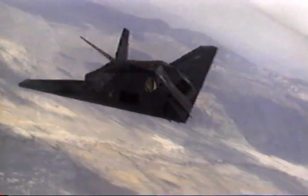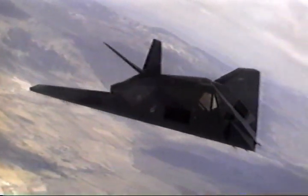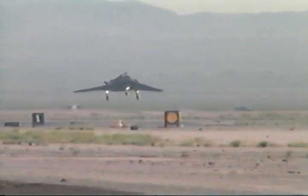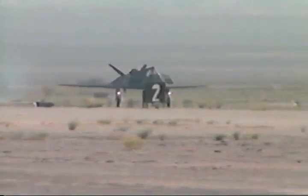As unique as the F-117 appears, its novelty is only skin deep. To speed up development of this revolutionary new design, many of its internal components came from other successful aircraft programs.